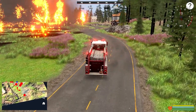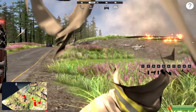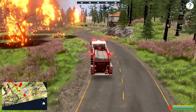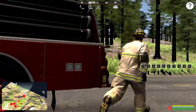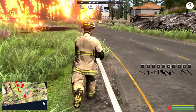All right, let's park this guy here. All right, let's hop out, and we'll grab an attack line off him. Oh, shoot, we let the siren go. Never mind. There we go. Now we'll do it. I'm overwhelmed. I really am. I'm just overwhelmed. It's so much. So much stuff. We'll do it.